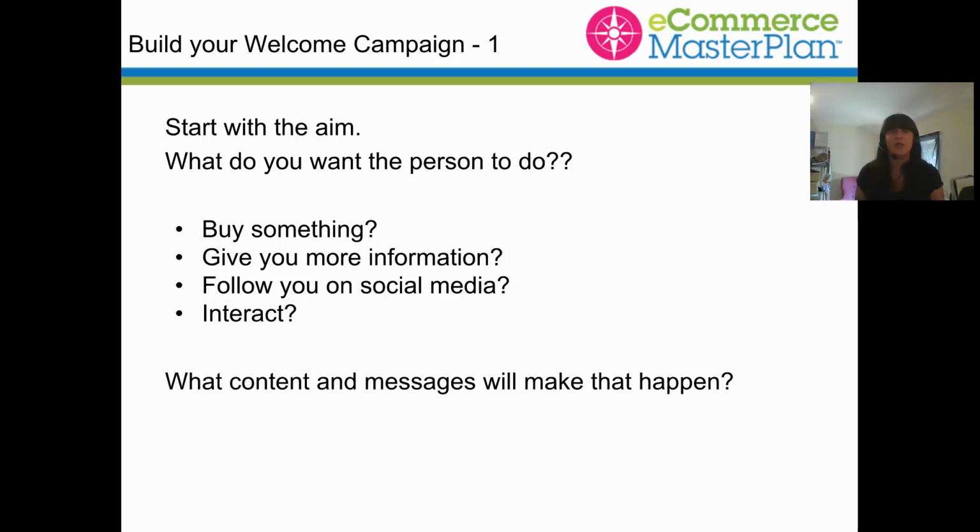So let's start off with the aim. This is our first step. What are you wanting that person to do? Do you want them to buy something? Do you want them to give you more information so you can start segmenting your database or send them a catalogue? Do you want them to follow you on social media? Do you want them to interact with your emails? It's quite possibly more than one of those are the things you might want them to do in a welcome campaign. So work out what you want them to do, and then also make a big list, because it's quite probably going to be a big list, about what content and messages are going to make that happen.